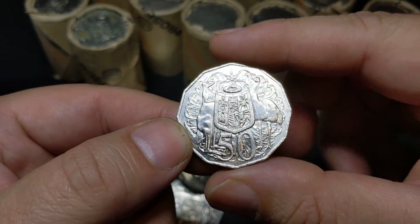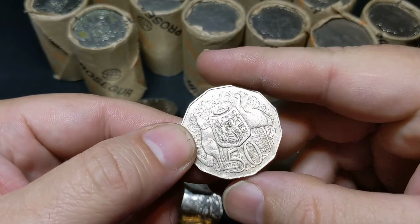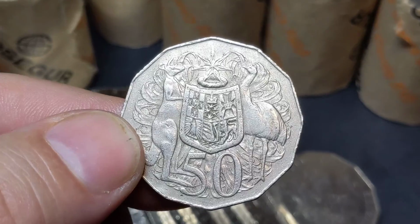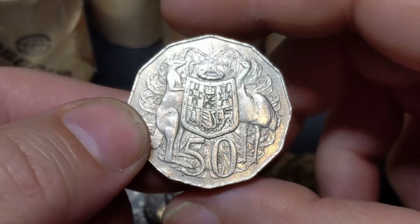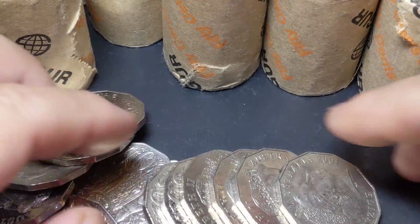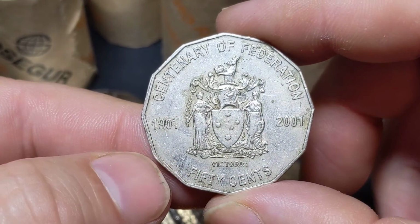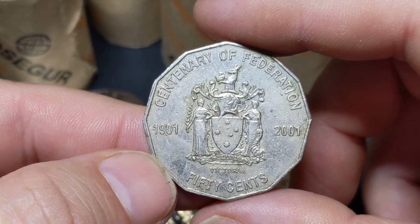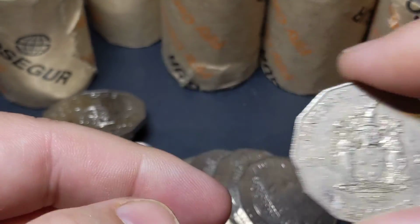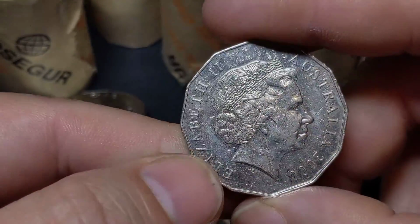Should be able to pick it up fairly well here if we find something worth keeping. Might just zoom in a bit. That'll help the eyes. Oh, there we go. There's a Victoria Federation coin. So that's a keeper right there. 2001. Alright, we got one keeper so far. Only a few coins in.